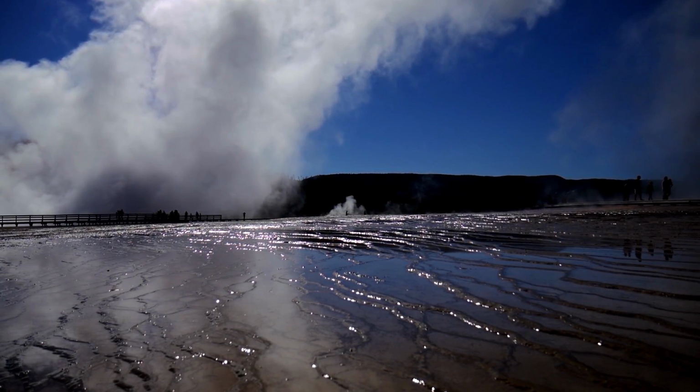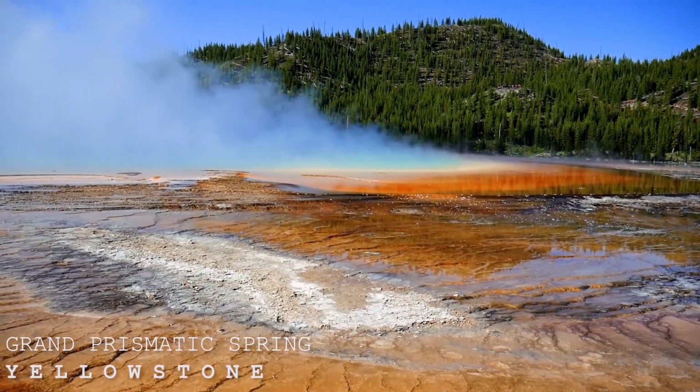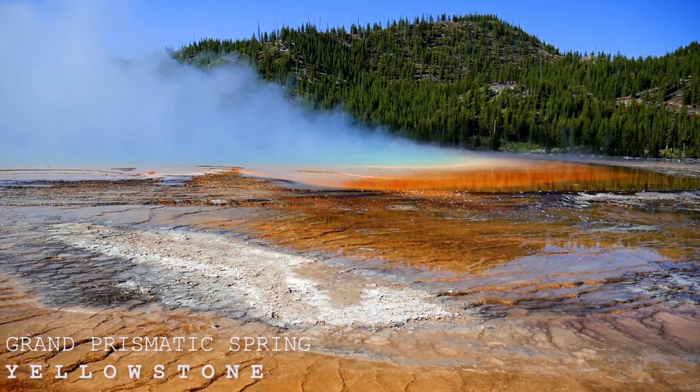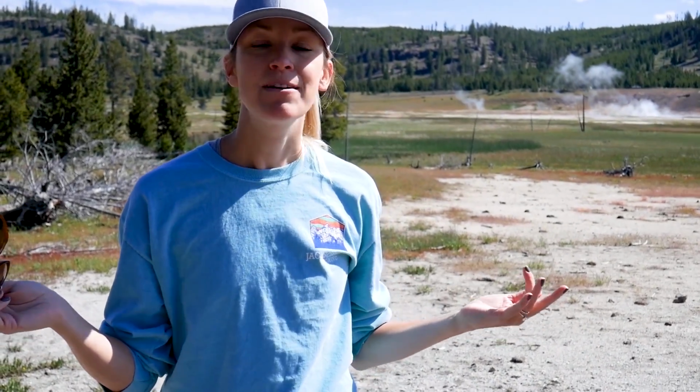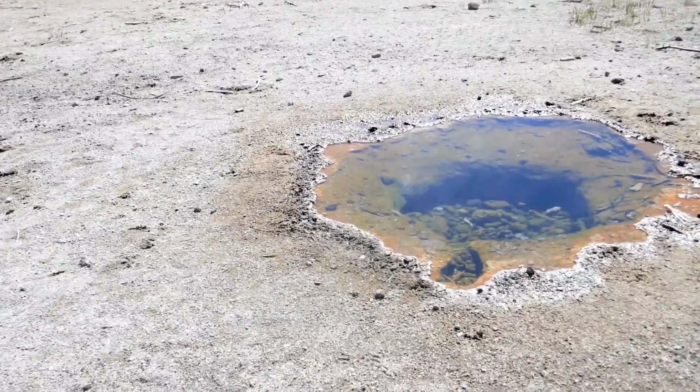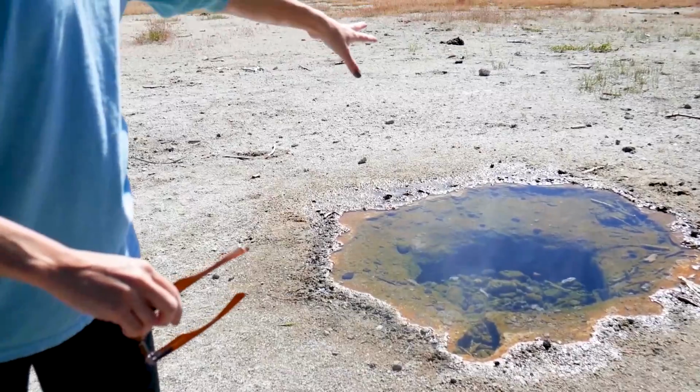Okay, we're off doing the Fairy Falls hike because when we were seeing the Prismatic, the pretty one, insert picture here, we saw a bunch of people up on a hill and we were like, how do we get up there? That's a much better view. So we're doing it. Is this it? We got a nice aerial view.